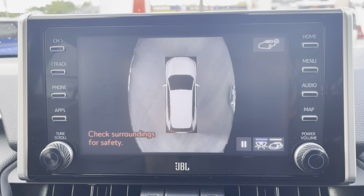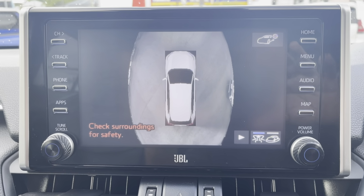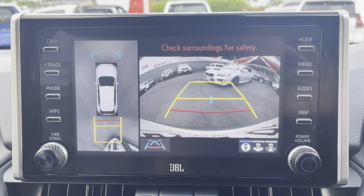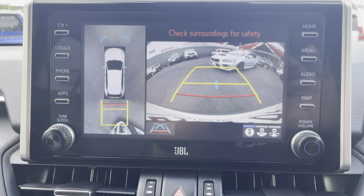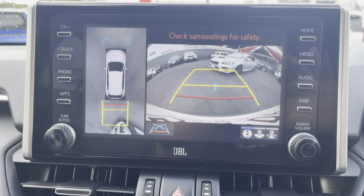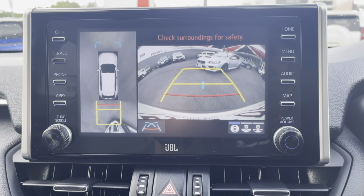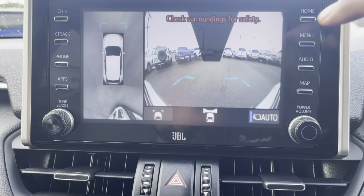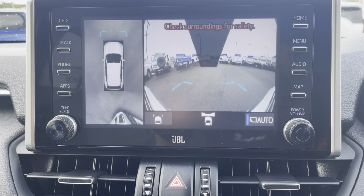And up top, fantastic, looks amazing. All right, so while I've got the camera there, I'm going to put it in reverse. Awesome, so you can see that with that camera there, it can show you the rear and the top of you as well too, and also when you've got it in drive, it'll show you the front of the vehicle on this camera part here. How amazing is that? Fantastic.